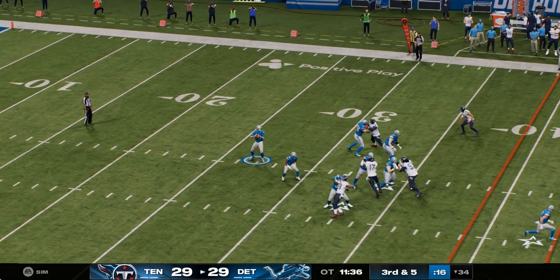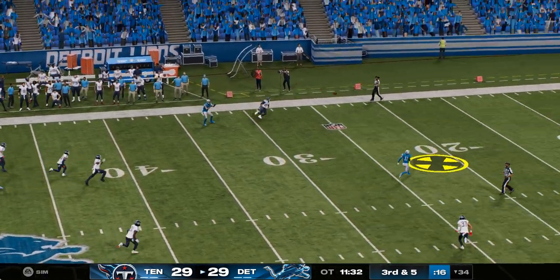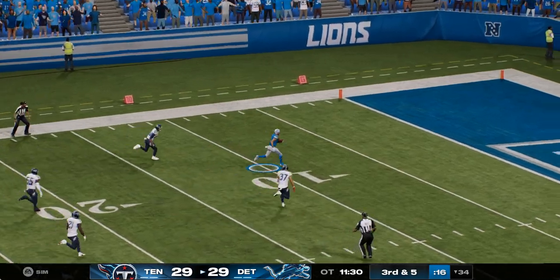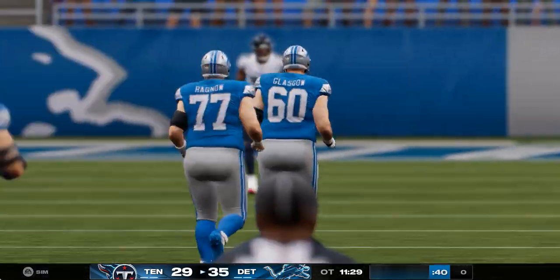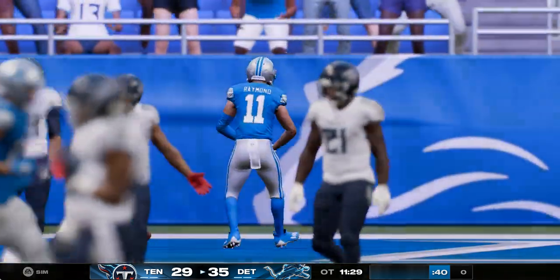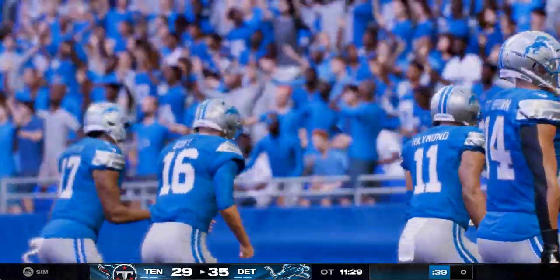And they need 5 yards on third down here to keep this opening drive of OT alive. Off play action. Here's Goff. Looking deep downfield. And the defense loses him. It's complete. Touchdown, Detroit. And that's a heck of a response to regain the lead after we had seen the touchdown to tie the game.